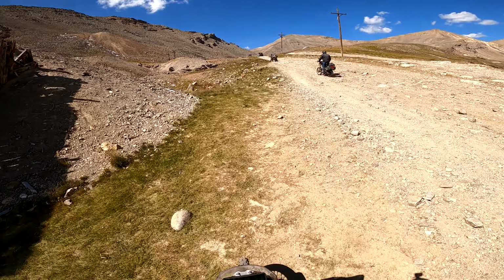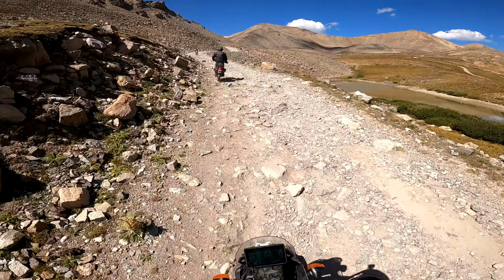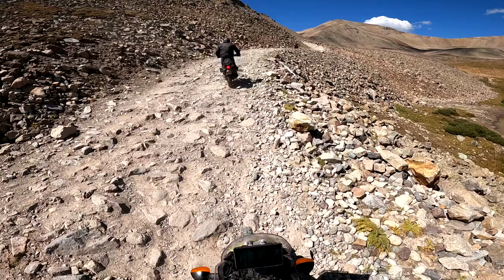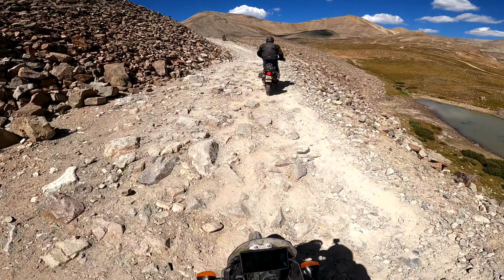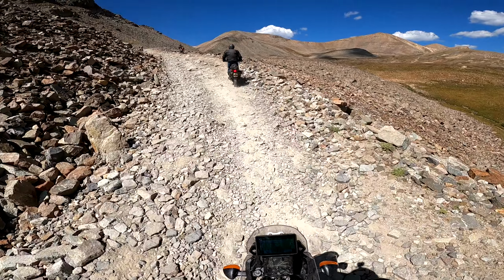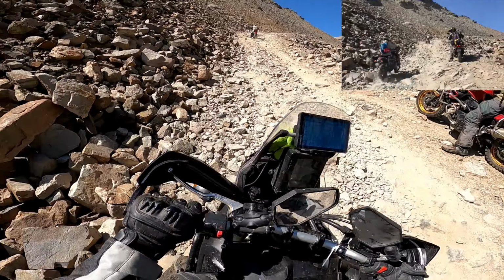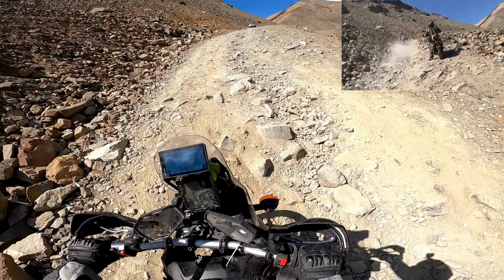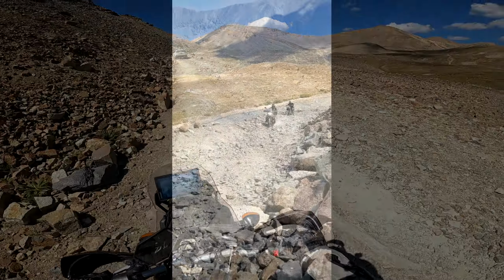Take this route and you get to this mining encampment. It's a good place to stop because the next part is nothing but rocks. Lots and lots of sharp rocks. You'll see. Again, I'm having just a terrible time.